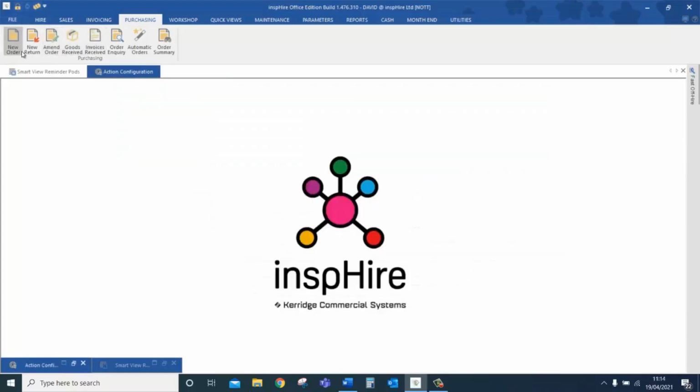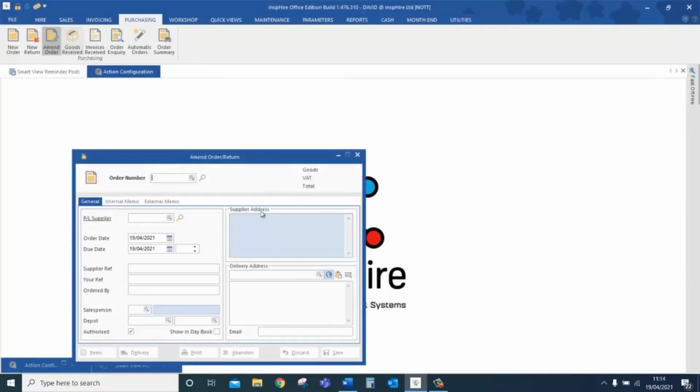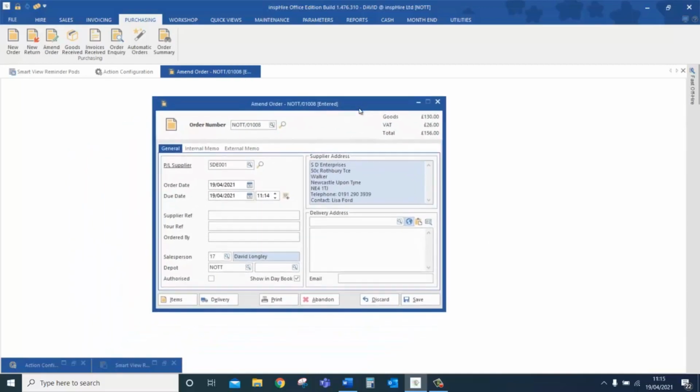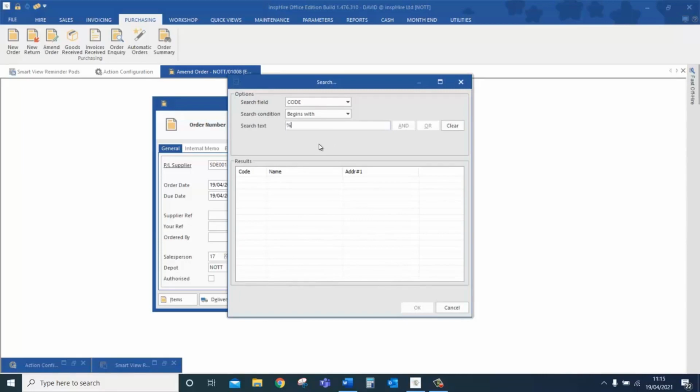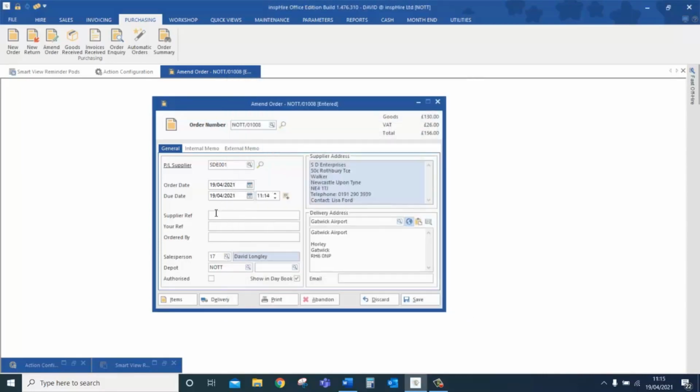So what I can do now is go to amend order here and type in 1008, and you can see it's already populated quite a lot for me. I've got the supplier details here. If I wanted to, I could put in a delivery address, so if it's not being delivered directly to myself, I could deliver it directly to site maybe. What the supplier reference is, who's ordered it, who the salesperson is as well.